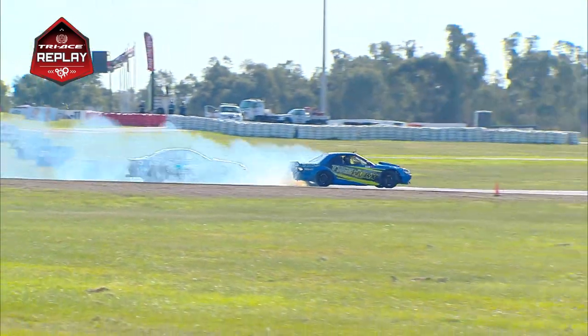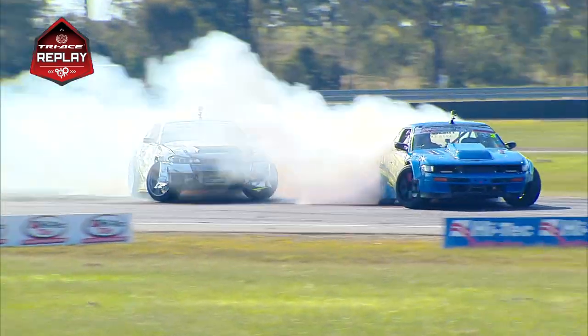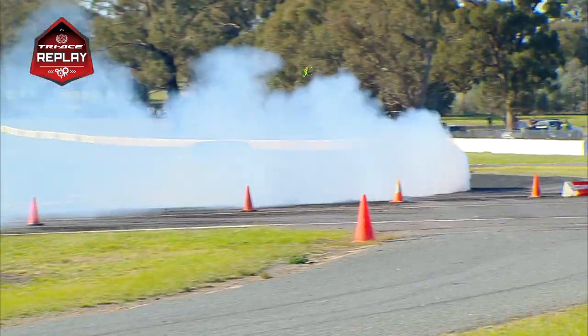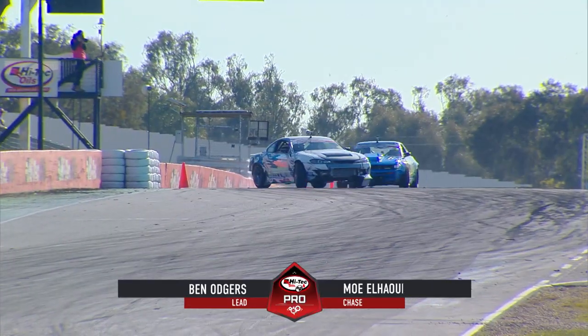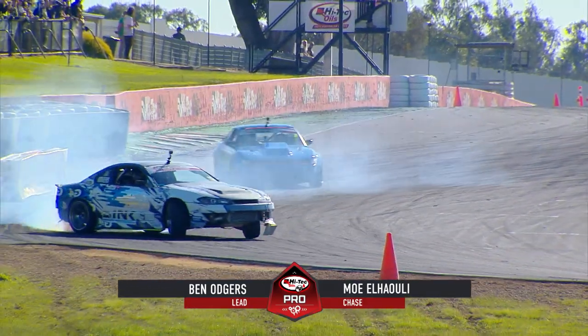Moe Hooley hitting that real wide outside zone, giving Benny Hodges every bit of room to catch up and get into that door pocket, which is what it is all about. Really nice lead run, and that's a nice way to finish. Well, Benny Hodges is going to have to lead us out this time. He was second on the podium when we came here for round one. What can he do as he leads away from Moe Hooley?